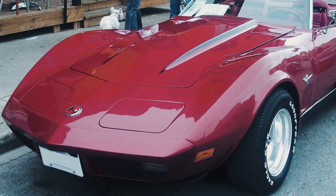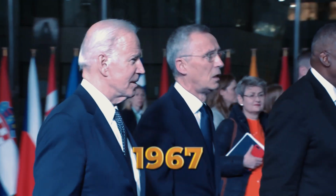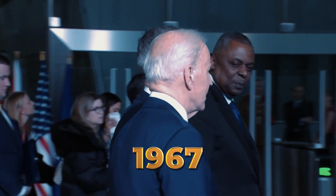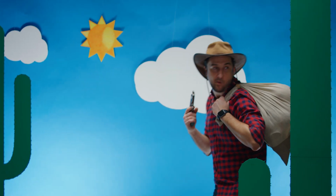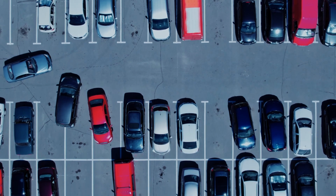It's sleek, it's stylish, and it's got enough horsepower to make your heart race. Biden reportedly paid $2,200 for the car back in 1967. And let's be real, that's a steal for a classic car like this. I mean, you can't even buy a decent used car for that price these days.